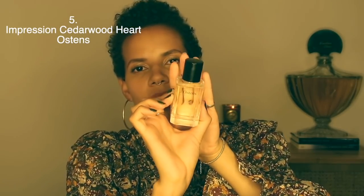So moving on to another brand that has gotten a little bit of attention lately and has also caught my attention. There is a fragrance called Impression Cedarwood Heart, and it is by Ostens. And this brand is super modern and cool. It's a cool example of a brand that takes perfumery and does something a little bit chic, a little bit interesting with it.